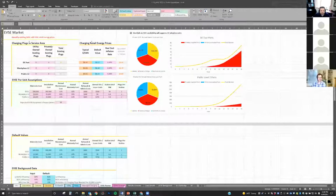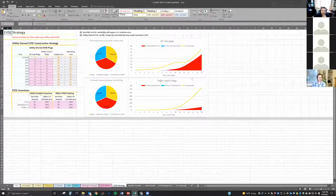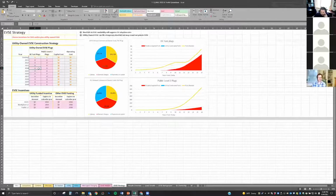So now that we know what's existing in our service territory, we want to go to the electric vehicle service equipment strategy tab. And here, this is where you're going to see some different dynamic charts, basically for DC fast plugs and public level 2 plugs. Right now we see that this ports needed graph is going to drastically increase as the years go on. So we could say, hey, around year 6 from now, we need to increase these ports supplied. So let's say we're going to put in 3 charging ports with 2 plugs each to have 6 plugs, so 6 DC fast plugs.